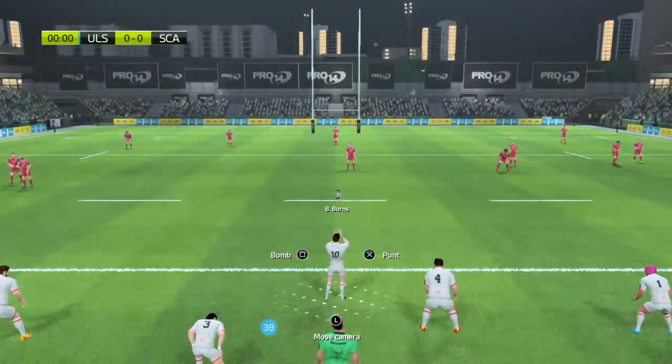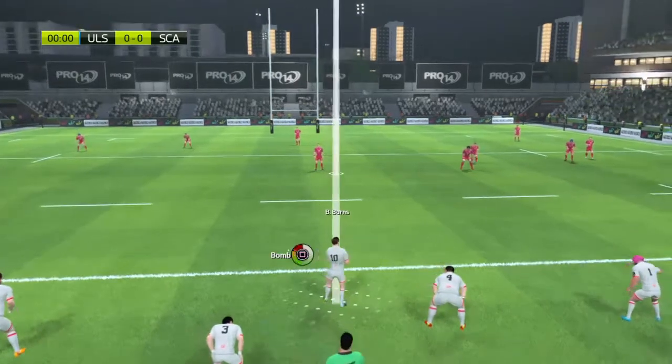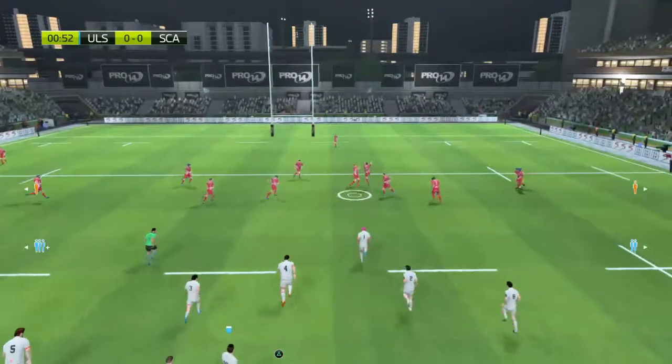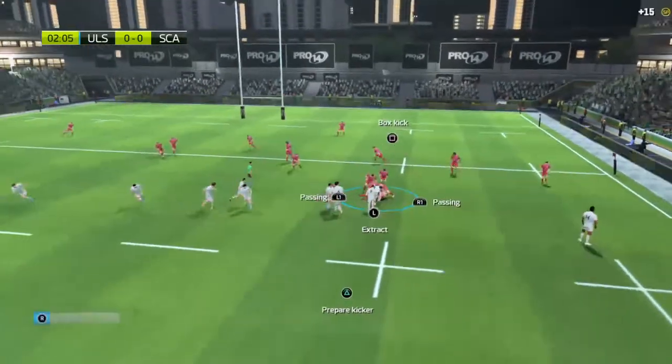Still a few more moments before the match begins. Here we go, we are underway. Parks takes the ball in the air. He needs support, they've turned over the ball.